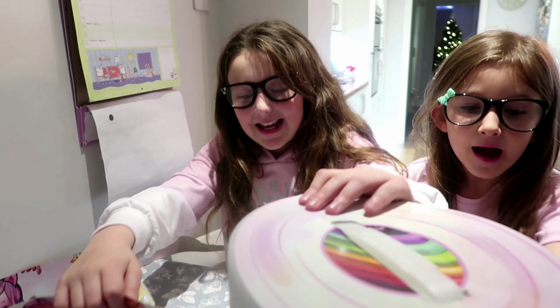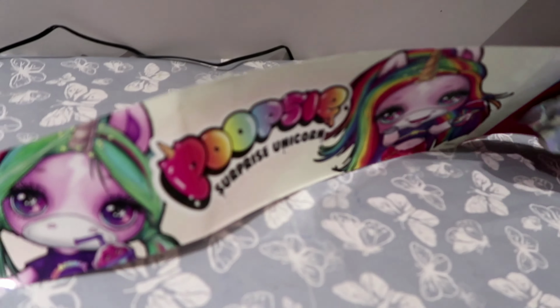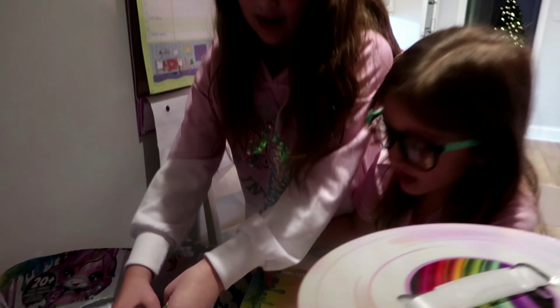Oh, there's a blind bag there. Poppy's found a blind bag. Whoa, there's so much blind bag. There's tons. And guys, it said on the package that there is 20 plus magic surprises. So let's get all these surprises off and start opening them.